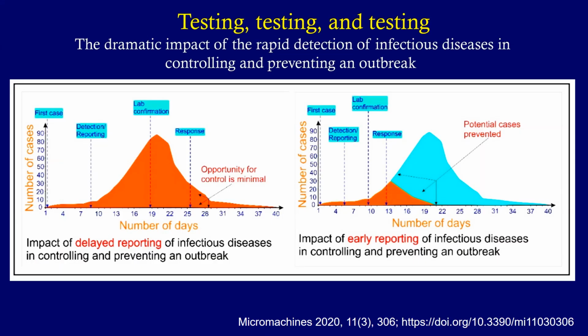And the second topic, we talk about the testing. You know, the testing is very essential because if the testing is launched much earlier, you can control your infection much earlier. So detection, confirmation, response: if you can reduce the detection time and launch the detection reporting much earlier, you can prevent the potential cases of infection.